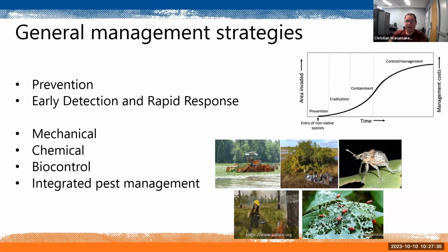Focusing on specific kinds of management strategies. On the forefront, right, we have these prevention efforts, which I'm going to talk a little bit more about because that's a lot of what we do at the IFAS assessment. And these early detection rapid response efforts. This is in this prevention eradication stage where we are able to, either before or shortly after a species is introduced, anticipate that it'll become invasive and respond to it appropriately.